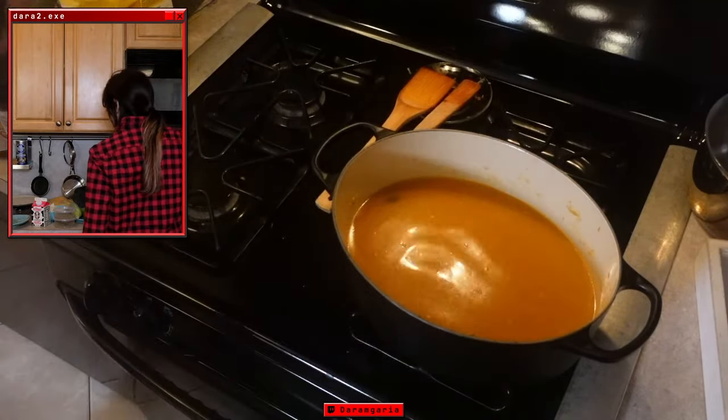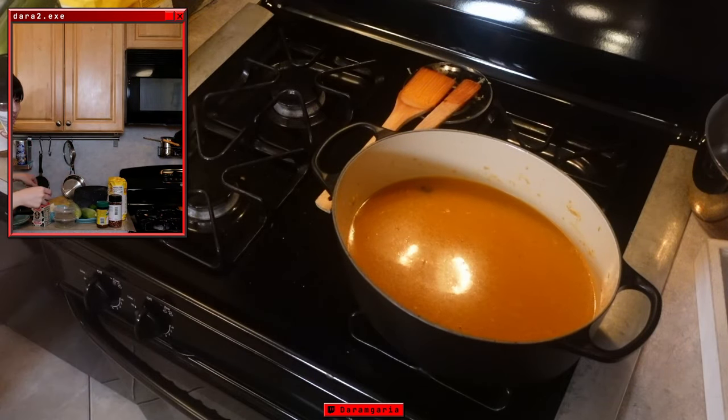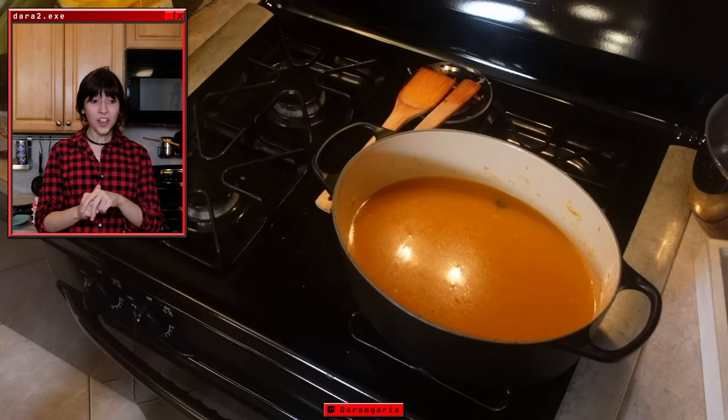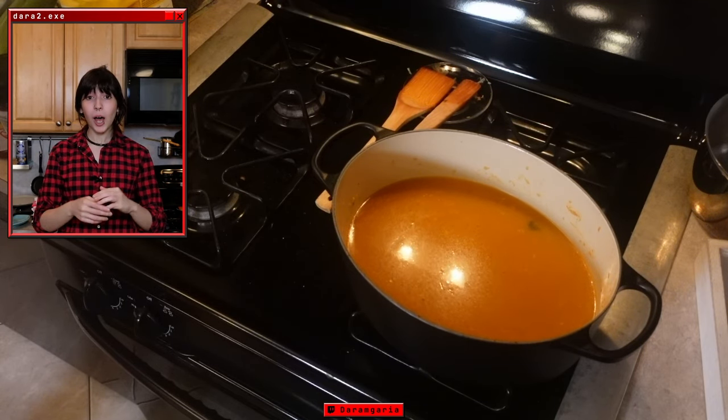Ooh, that is spicy. Oh my goodness. That is really good. I think that was a little spicier than I was actually initially shooting for. That does have a cumulative 3 serrano chilies in there. Okay guys, so that's really delicious.